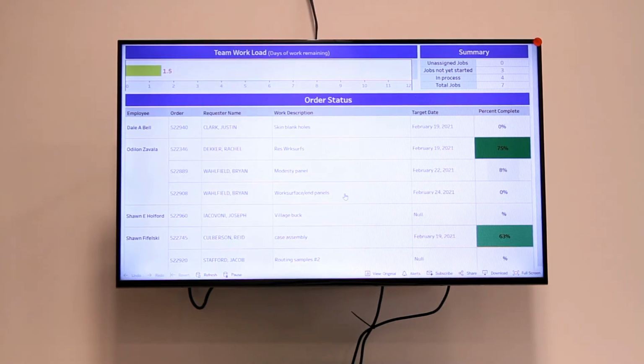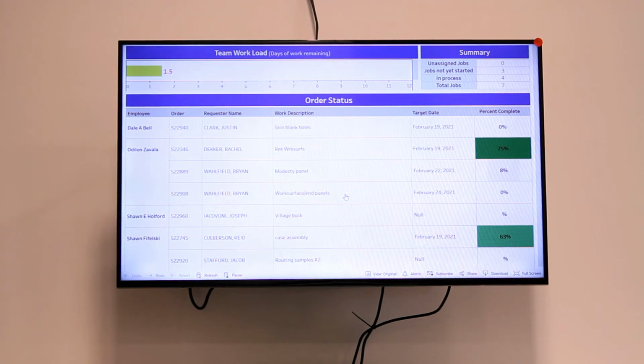On the right hand side in the status column, we display percentage of complete for each of the current jobs that are in the wood department, and the current target dates. We also have the employee that's assigned to it and a brief description of what that job is, along with the job number.